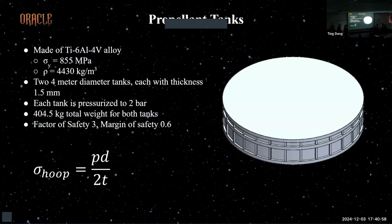What is frame and stringer? If you consider that a stress carrying structure, your calculation should be different, because right now I see your calculation is based on uniform thickness without the frame and stringer. But now, since you have the frame and stringer, I would expect that they should be the main stress carrying structure. And so in your calculation, you should consider that. Right.